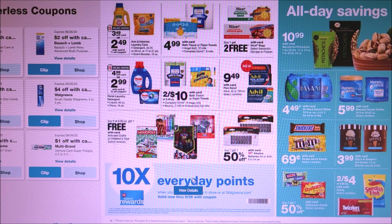The nice bags, again, are buy one, get 2 free. So you guys would basically pay $2.79 for 3 of them. They basically come out to be 93 cents. That deal happens every other week. So in case you guys need to get that. Persil laundry detergent is $4.99. It looks like there's going to be a $2 off coupon, plus we are getting coupons in our inserts, making them just $2.99.